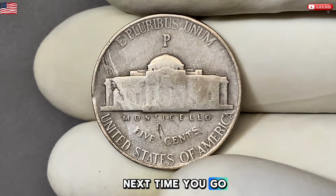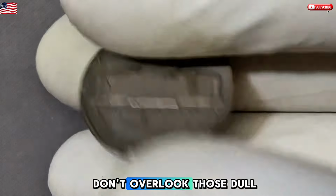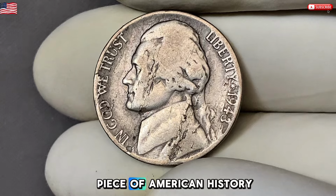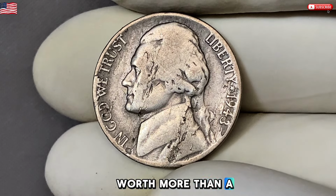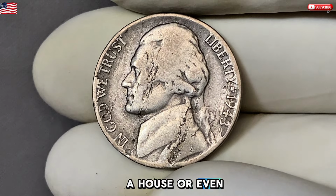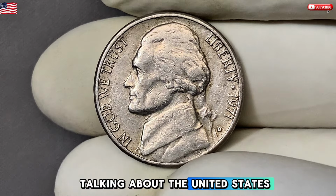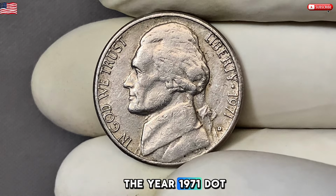So next time you go through your old coin jar, don't overlook those dull gray nickels, because hidden among them could be a tiny piece of American history, worth more than a luxury car, a house, or even a college education. On top 2, we're talking about the United States 5-cent coin from the year 1971.